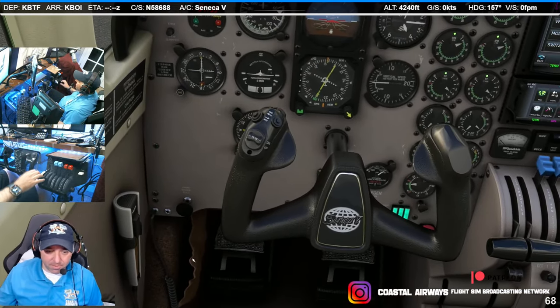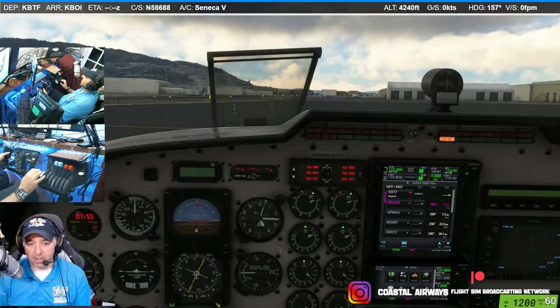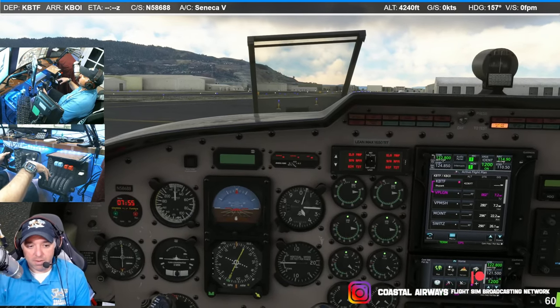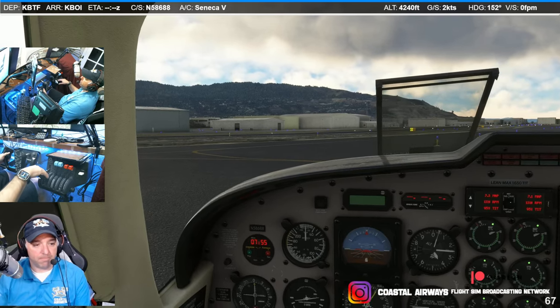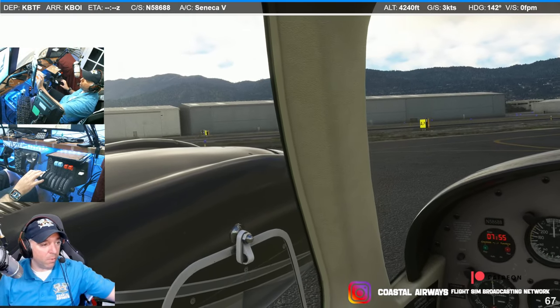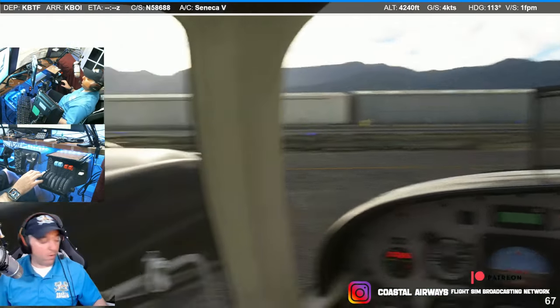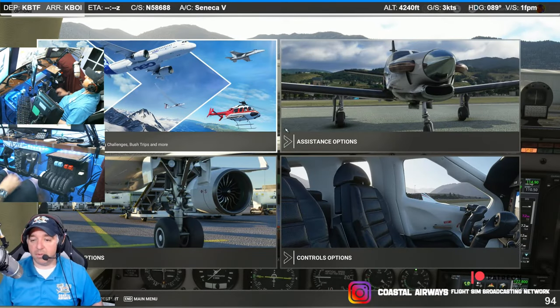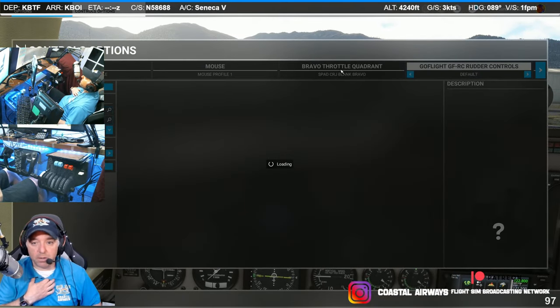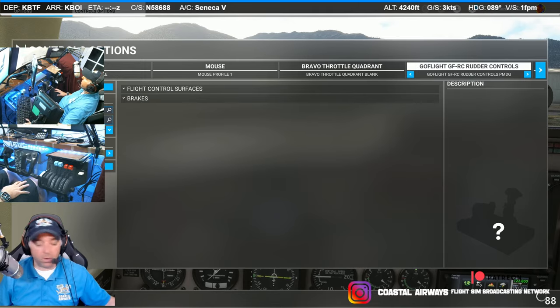All right, here we go. Brakes off. Let's go ahead and call them. Bountiful traffic, November 58668. Taxi to the southern runway. I don't even know what runways there are. Taxi runway 17. Okay, hold on just a minute here. I've got to adjust something. The rudder isn't working. So you can see the default rudder controls are not cutting the mustard. So we'll just do that one. I know that one works.